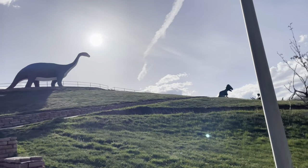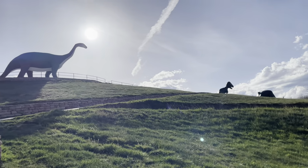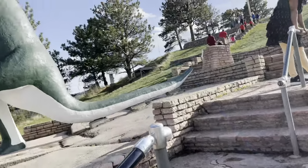It's a dinosaur park. My brother loved this very much. We spent a few hours here taking photos.